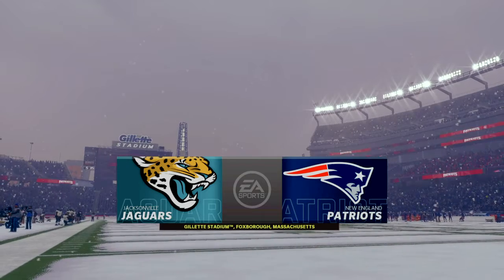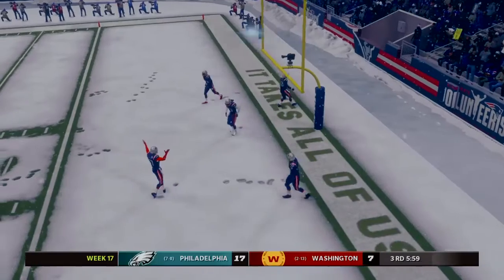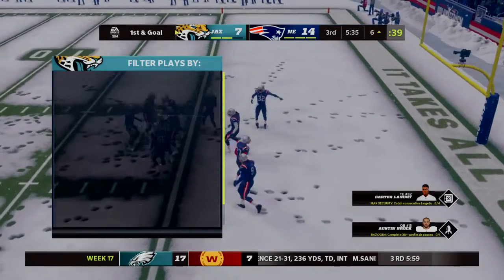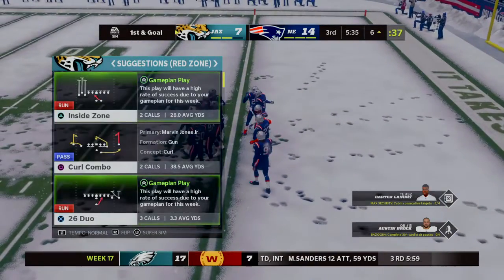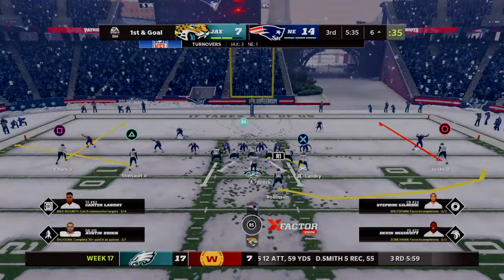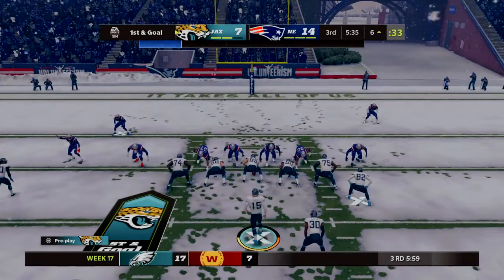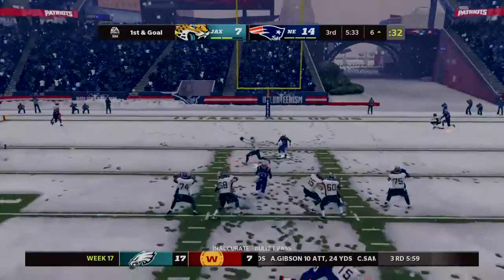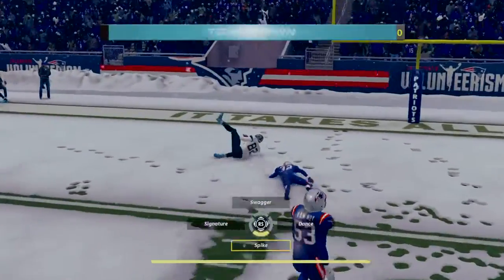Back now on EA Sports, this winter storm hammering the Great Lakes region. It won't let up. Through it all, these two teams have been battling it out in these treacherous conditions. 14-7 our score, and now a big sequence coming up, a 1st and goal with a chance to tie up this football game. And he's got it. Touchdown.